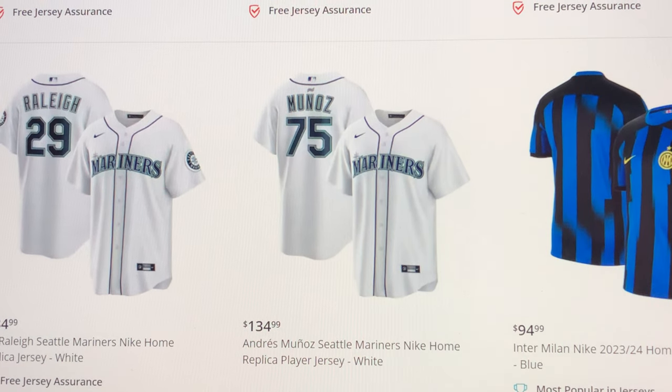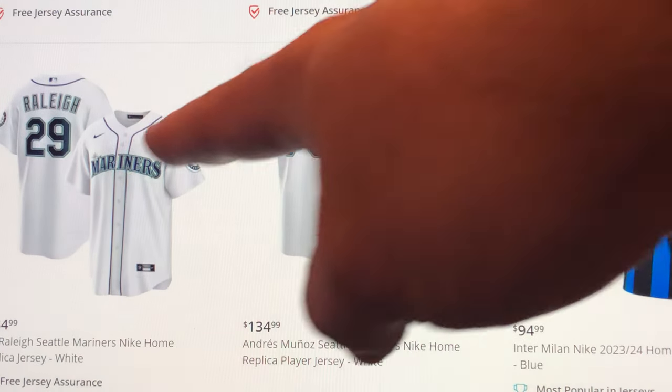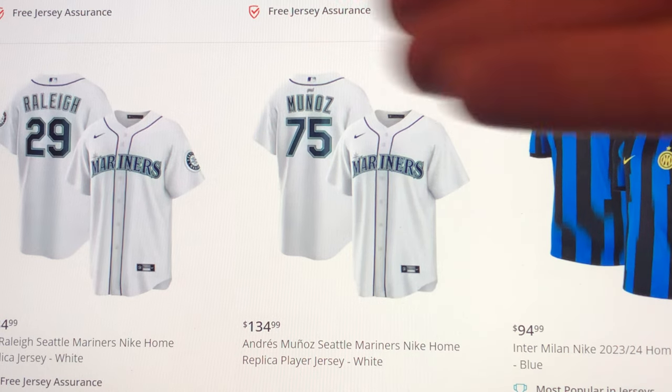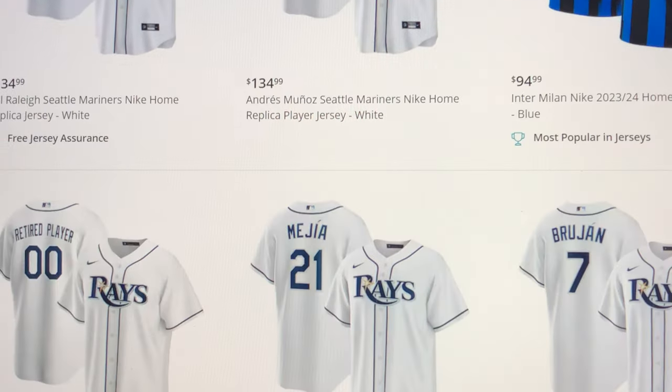I do think it's cool that they started putting the logo on the replicas as well, so you can get the Mariner jersey with the alternate logo on the sleeve, where for years they never would do that. But I think since they started putting out the City Connect jerseys, even the replicas have whatever patches are on the sleeve. So for teams that wear their logo on the sleeve, they started making them in replicas too, which is nice. It's a nice option. All right, let's keep going.